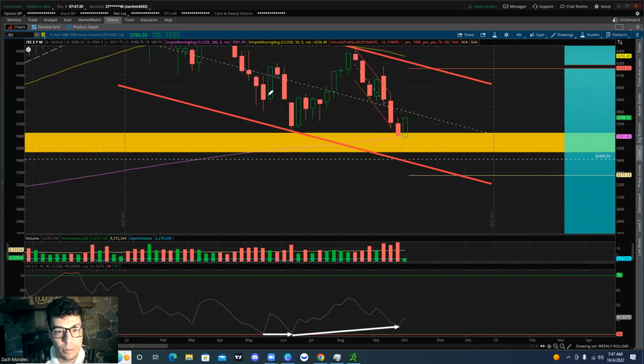Another thing I was very bullish about was this bullish divergence where I had a low here and a low here. And then on the RSI side, we had a low and a slightly higher low. That's what's known as bullish divergence. And it led us on that historic bear market rally.